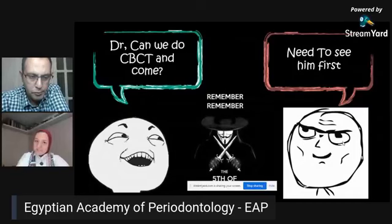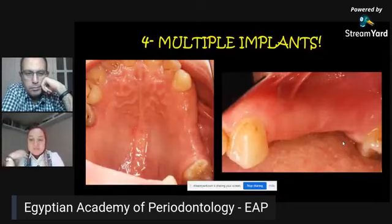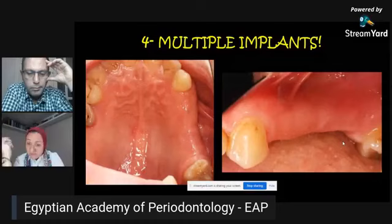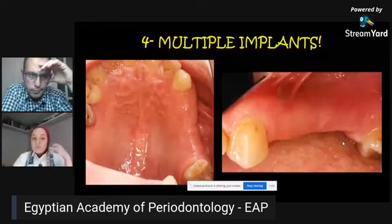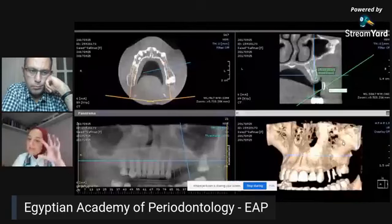Because if you take the cone beam like this, you will not be able to know anything. The data you will have will be really missing because you need to place three implants, but you don't know where exactly each implant is going to be placed, especially if you're working freehand and not with a guide. Ideally speaking, we would do this with a surgical guide, a fully guided surgery. But we all know that not everybody is comfortable with doing this, and that this is an extra cost and extra time for the patient, and maybe it's still not our routine practice here in Egypt. So we can do something in between the freehand and the guided surgery.